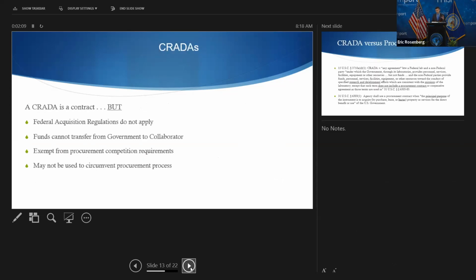So CRADAs are a contract in the sense that there's offer, acceptance, consideration, but the FAR, Federal Acquisition Regulations, do not apply. Funds cannot be transferred from the government to the collaborator. That's the name for the non-federal entity that we're working with. They're exempt from procurement competition requirements that are associated with the FAR.